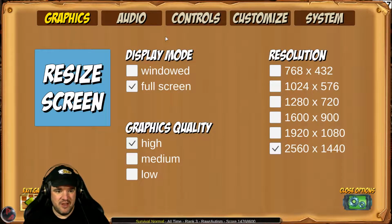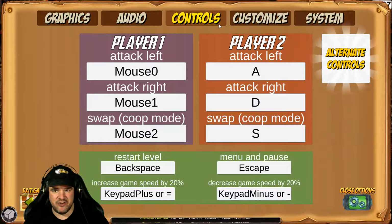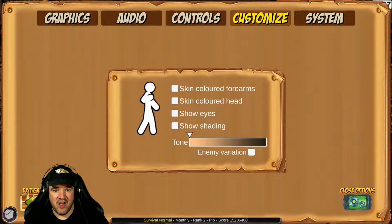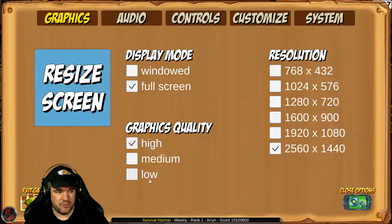But, you know. Alright, so it has 1440 support. That's nice. Mute the announcer. Trust me, you don't want to mute the announcer. Also, there's apparently co-op mode in this game. What? Well, that's pretty amazing. Lock frame rate at 240 hertz. Oh my god, this has ultra high frame rate support too. Cool. Has gamepad support, of course.